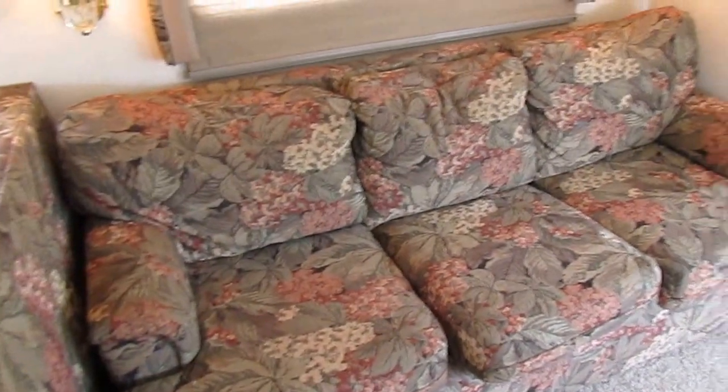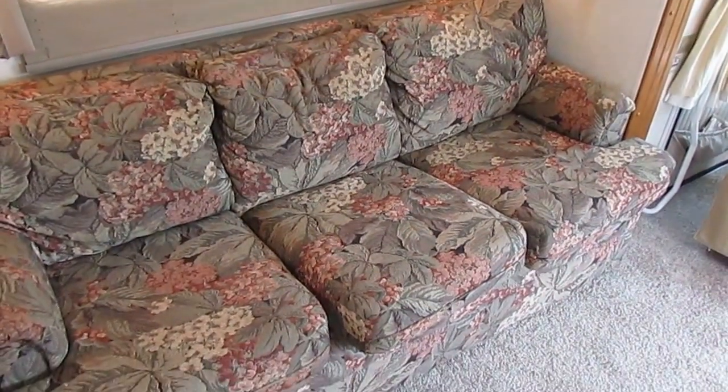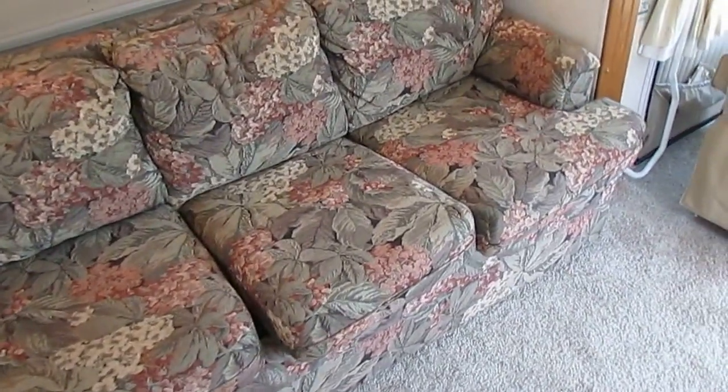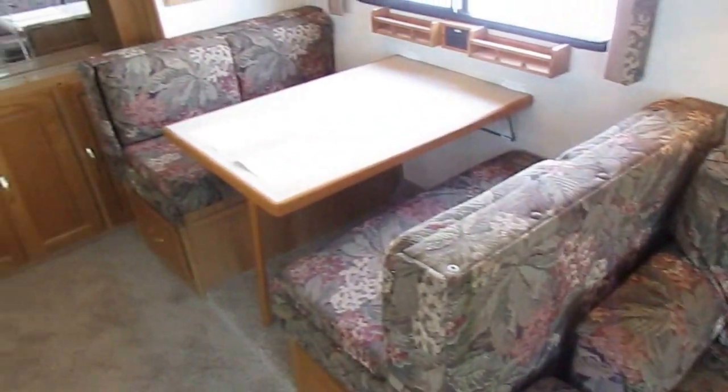Leather recliner. We've got a lot of floor space thanks to this slide out. Notice a huge sofa. This is actually a sofa that 3 people can sit at and be comfortable. And it actually folds out, makes a queen size bed. So if you've got another couple staying with you, they've got a comfortable bed to sleep in. Table booth makes a bed.